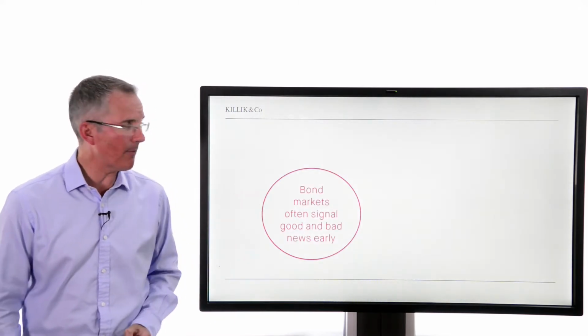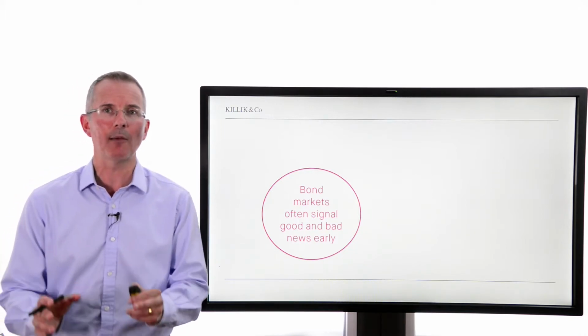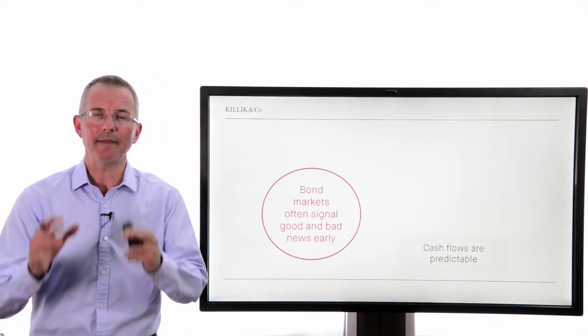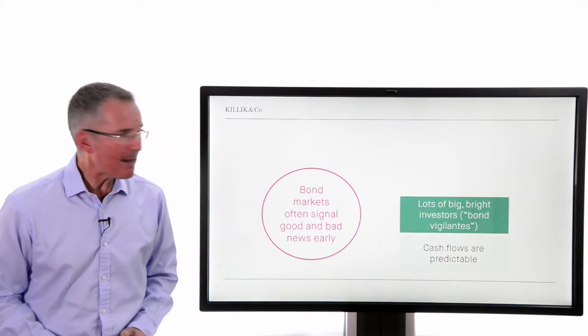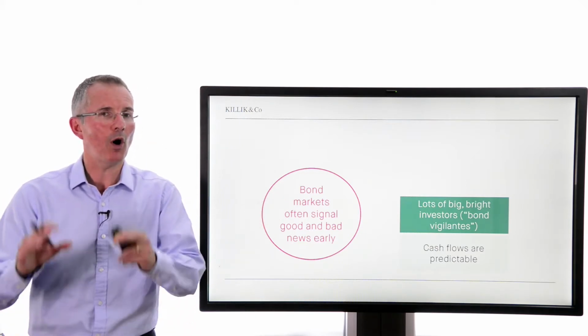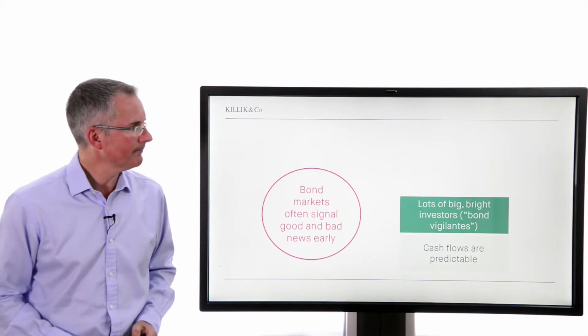Well, in a nutshell, bond markets often signal good and bad news early, and they're thought often to be more reliable than, let's say, the equity market in doing so. That's because the cash flows on a bond can be modelled more easily. They're more predictable than on equities. Lots of big, bright people work in the bonds markets. So the so-called bond vigilantes scour the market, looking for opportunities to mark bonds down and up and spot difficulty.